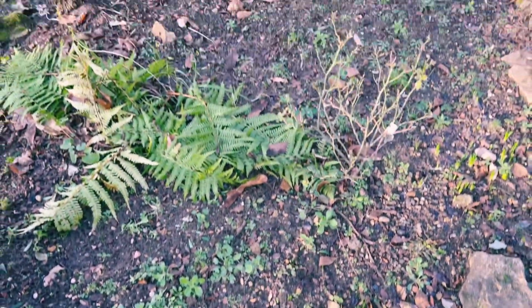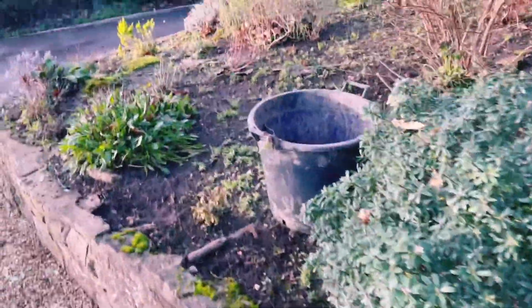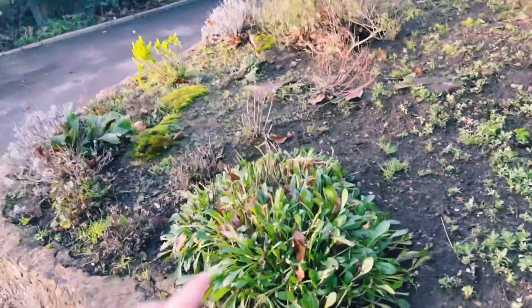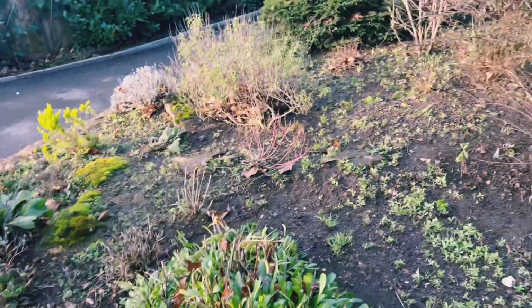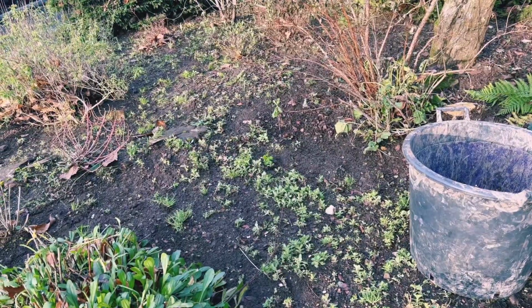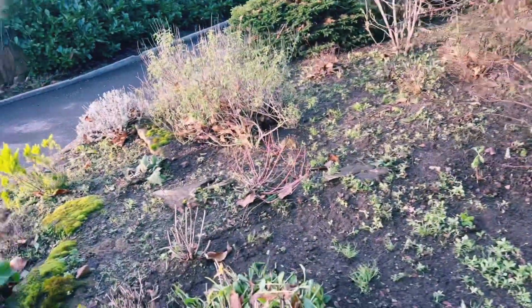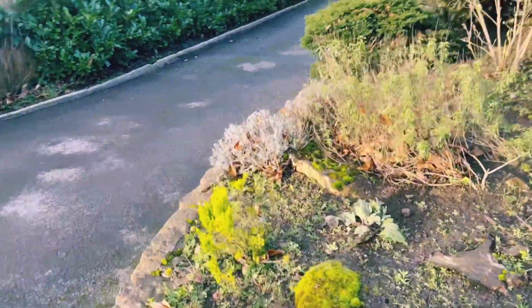Quite a lot of weed in here. There was, again, tons of leaves. I've blown all the leaves out already. They were quite thick and embedded, so I've blown all that through, and now obviously that's given me a blank canvas and I can see where all the weeds are, and I'm just going to go through here and pull some of those out as well.